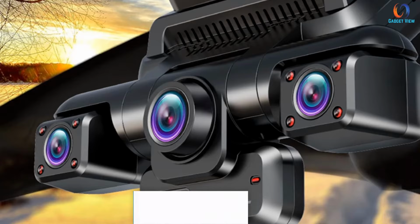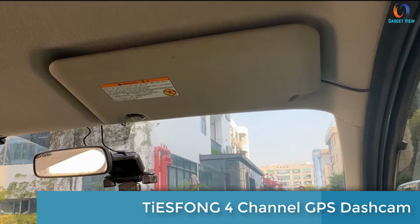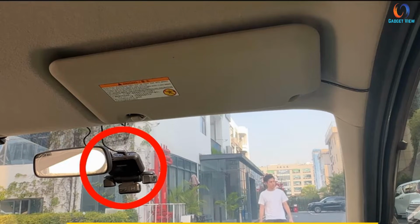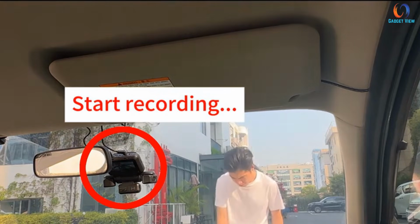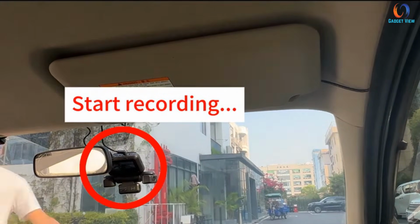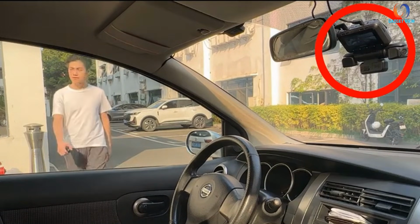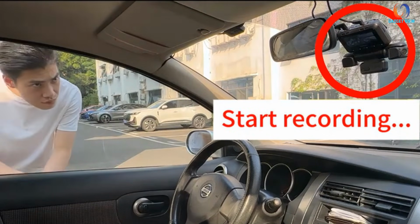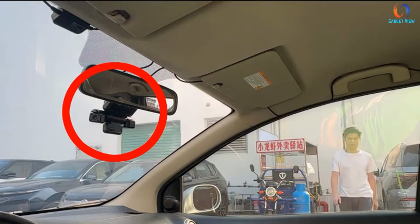TiESFONG 4-channel GPS Dashcam. The TiESFONG 360 Dashcam is not just a dashcam, but a comprehensive surveillance solution for your vehicle. Its unique features and robust performance make it a must-have for every car owner. It stands out from the rest with its 360-degree coverage, ensuring no blind spots. It supports a maximum of 256GB of storage, allowing for extensive video recording. A key feature of this dash cam is its night vision capability. This ensures clear and detailed recording even in low light conditions.